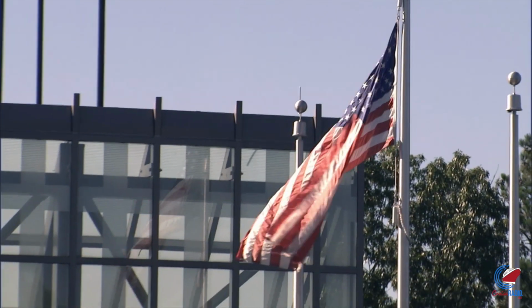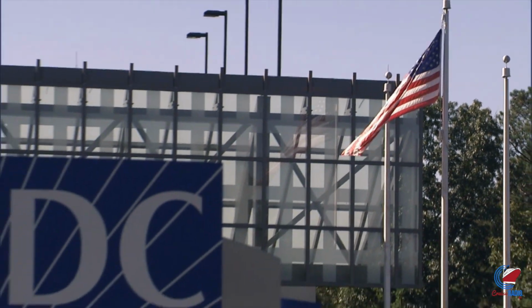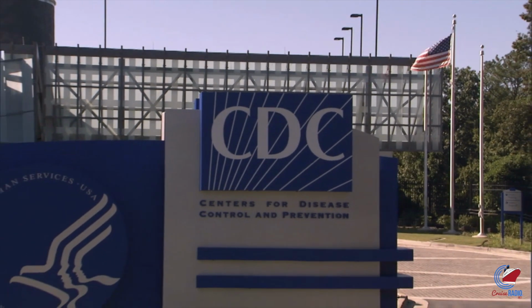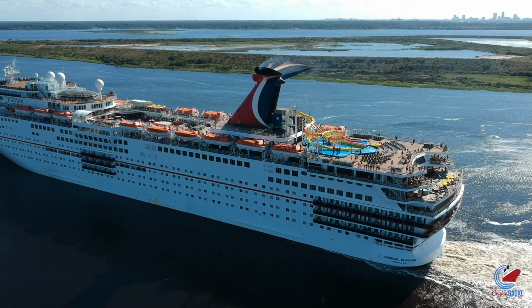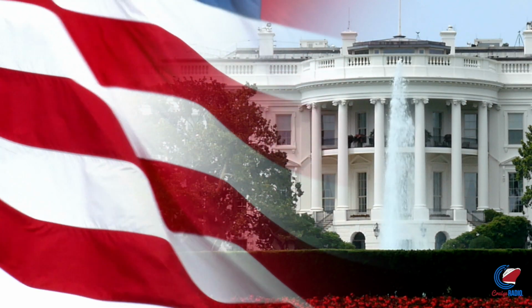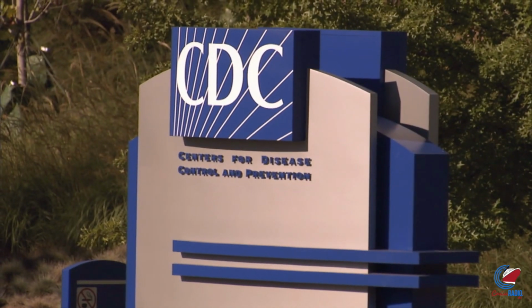On October 30th, the U.S. Centers for Disease Control lifted the cruise ship ban in North America. But just because the no-sail order has expired doesn't mean cruising will resume on November 1st. Instead, the CDC, in cooperation with the U.S. Department of Health and Human Services, is implementing a phased approach to resuming cruise operations in the U.S.